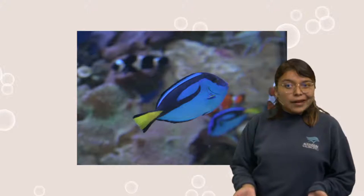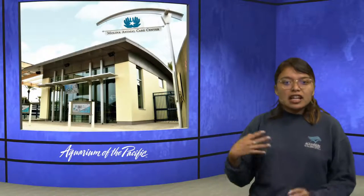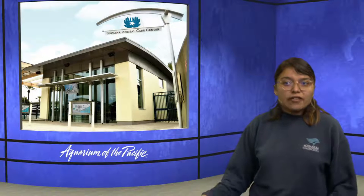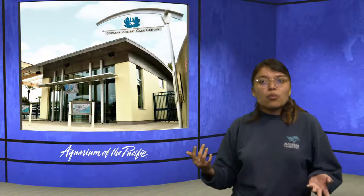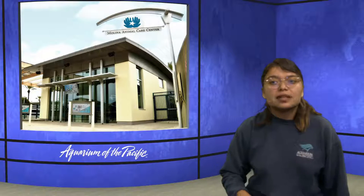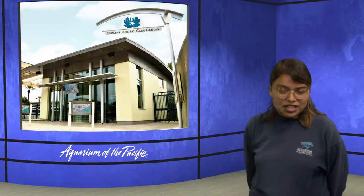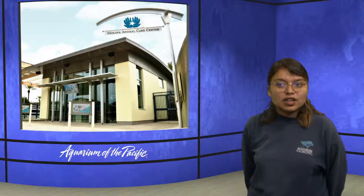So part of caring for the animals, like this blue palatine, like the sea otters that we've been talking about, is offering them that yummy, nutritious food that we got a good look at. But what if they get sick? We do have places like this here at the aquarium as well. This is our Molina Animal Care Center. So this is how we care for our animals here at the aquarium.